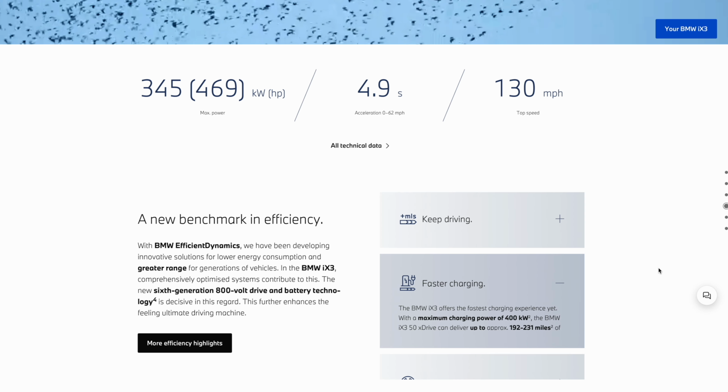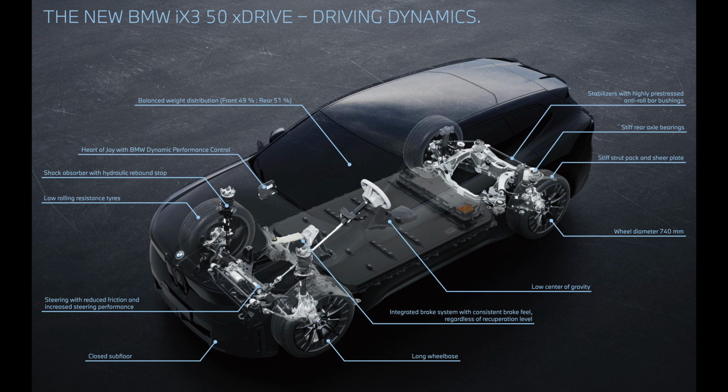Maximum charging power of 400 kilowatt, about 200 miles every 10 minutes. This is mightily impressive. It's the 800 volt architecture, but it seems to deliver, right? So you've got fantastic specs on this car. Again, in my taste, way too much battery, especially if you can charge that fast.